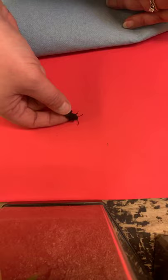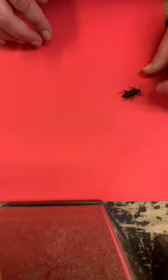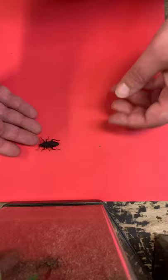Awesome, because I want to show you the adult. He's a little dusty. So check out this beetle. This is called a darkling beetle. Why do you think we call it a darkling beetle? Well, because it's dark, my friends. And these guys like dark places. So this is the adult beetle of the superworms.